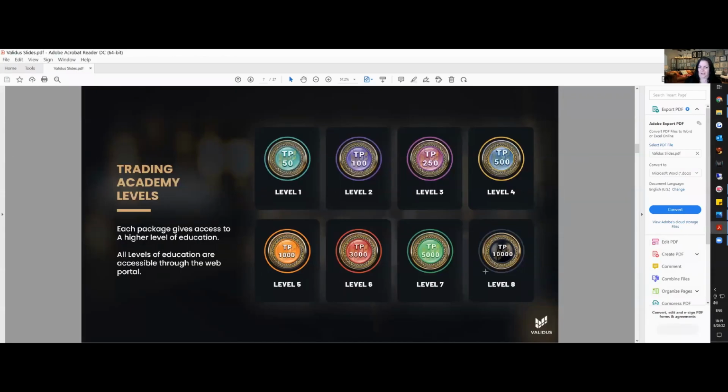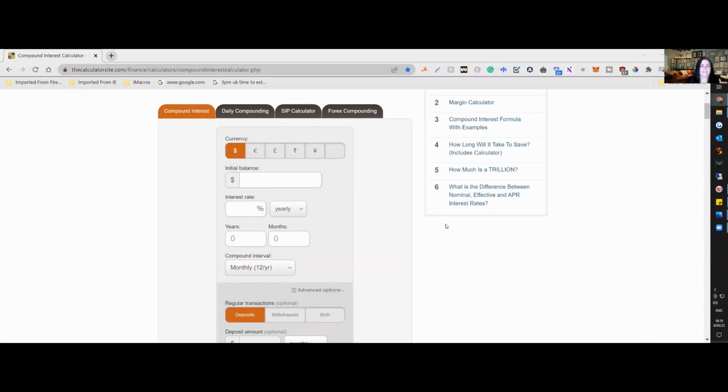And here are all the plans as well, okay? Now, to get back to the compound calculator, 10,000 to keep it interesting. We have to put in weekly because we get paid weekly. I'm going to put 2.1% over 1 year and 2 months because it's 60 weeks.